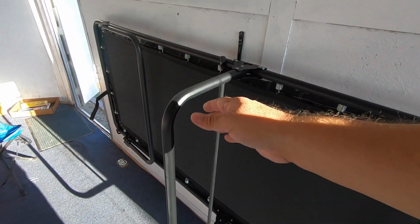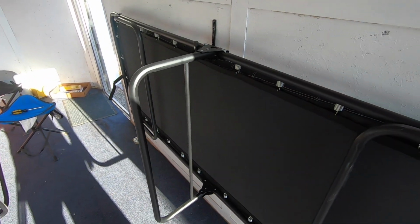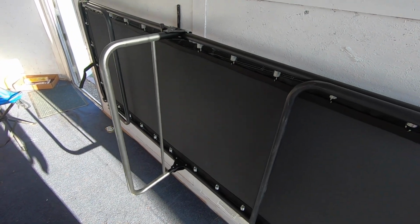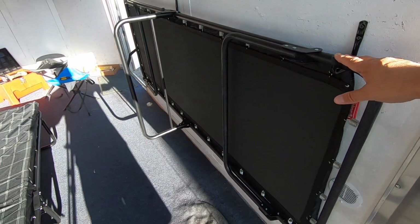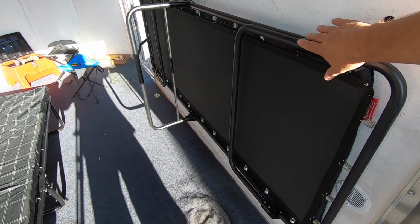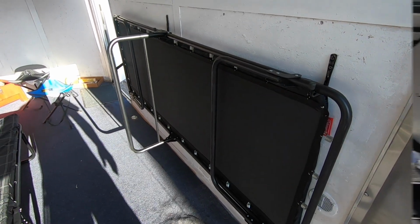Alright, the only problem was this bar in the cot does not fold flat. If it did, that would have been the coolest thing, but it just didn't. I didn't realize it wasn't going to do that. But some of the other cots that I looked at, I was going to do this with other cots, and some of the other cots, the legs don't fold flat like these do. And so that's why I got these instead.